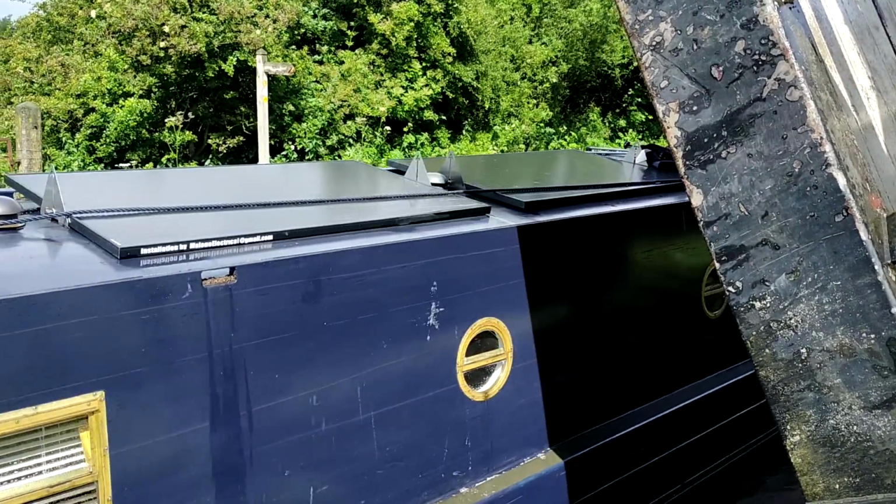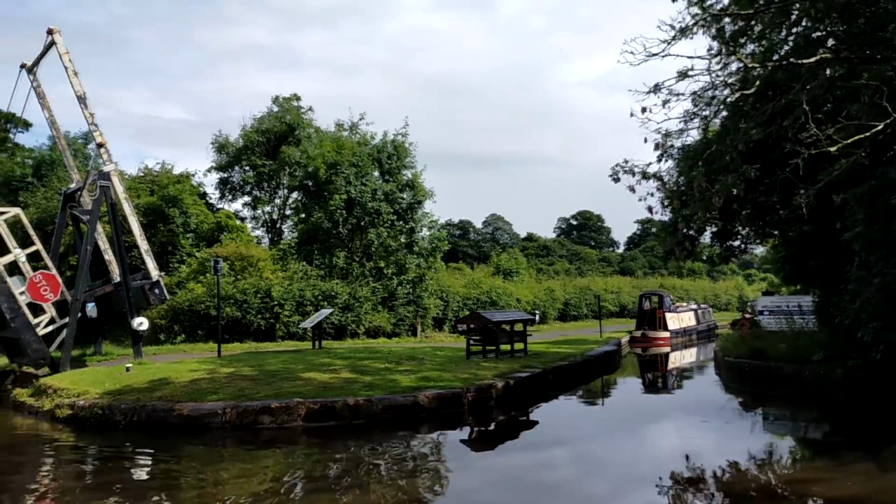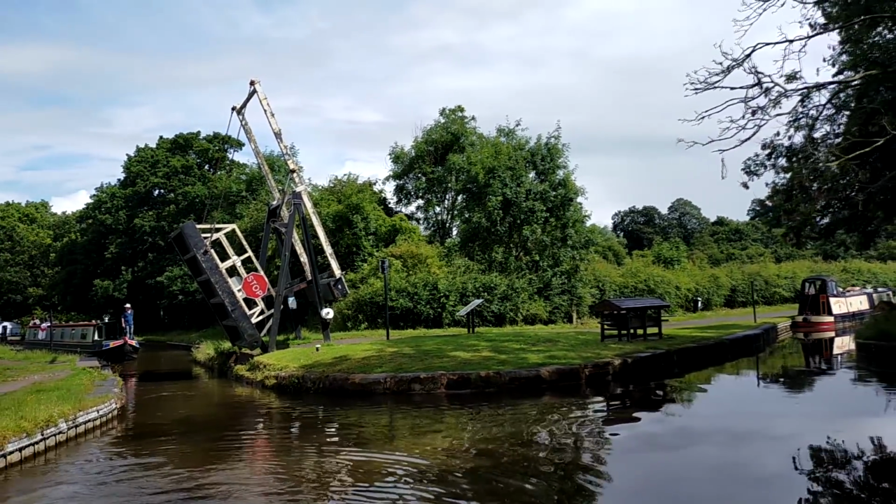Here's Mill's Lift Bridge, and that is the Whitchurch Arm. It used to go right into the centre of town, but now it's just a short stretch of mooring and then a winding hole.